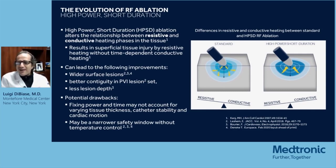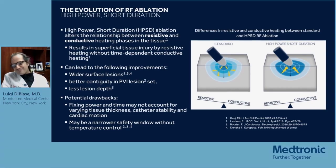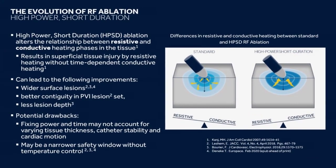In order to overcome the difficulty of measuring the tissue temperature, high power short duration has now probably been used by many of us. And what it does, it changes the balance and the scale of the resistive and conductive heating from this to this. So basically, we rely much more on the conductive heating by starting the lesion at a higher power and staying in the same spot for a shorter period of time. This way of performing the ablation has improved lesion formation a lot.